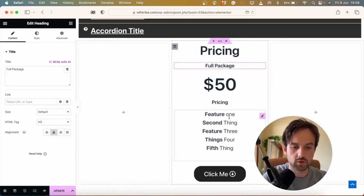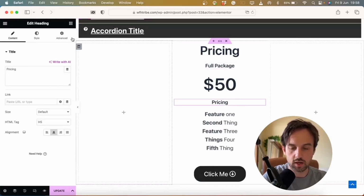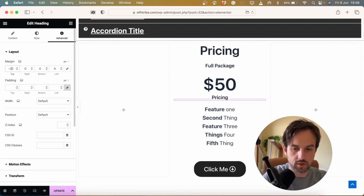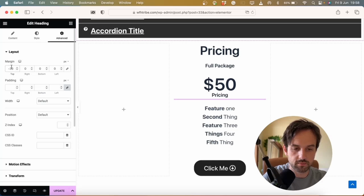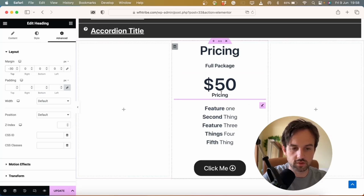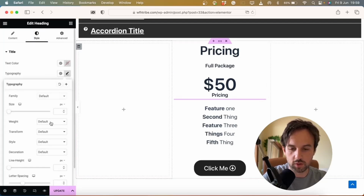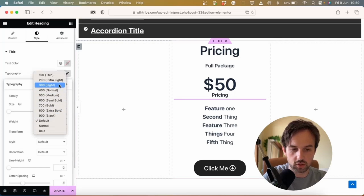Okay, so the next thing we want to do is click on the pricing one here. And if we go to advanced, we want to set a margin. So first unlink these values by clicking on the link symbol here. And then on top, we want to do -20, or let's go -30, just to bring it a little closer to the 50 there, to the $50 or whatever pricing you have. And now we want to go over to style, go to typography, and change the weight of it to light.